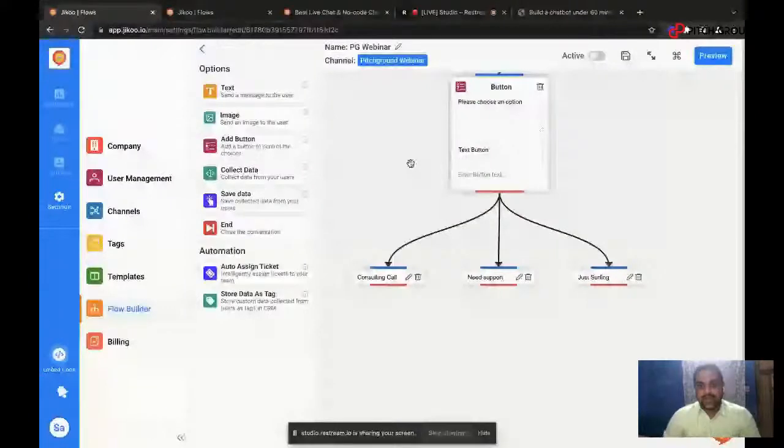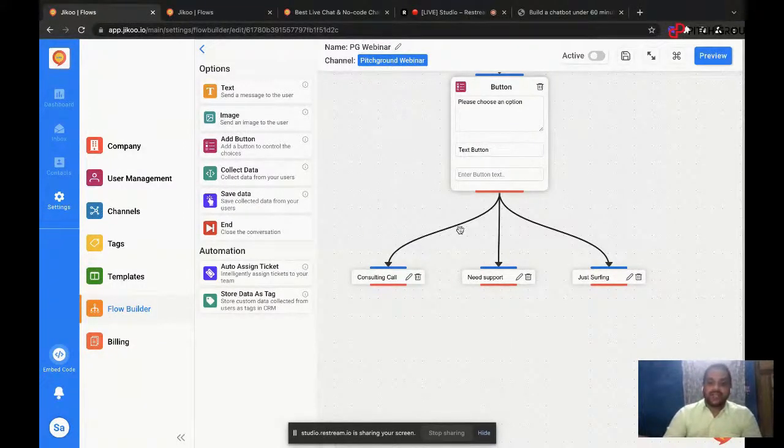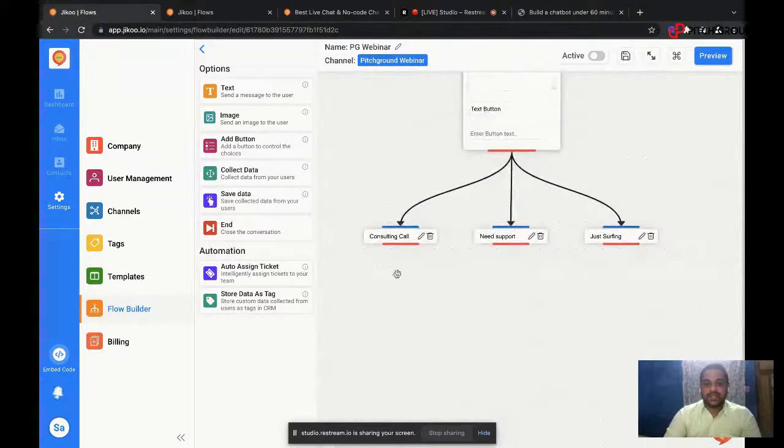So it is not only about people who come and give the data. The use of these bots at the end of the day is to make sure you provide valuable information about your company so that people who are just surfing your website also come and give you the information so that the lead optimization can be done, right? So now I have 3 buttons. I'm asking people whether they're going to do a consulting call, or they need support, or they're just surfing, right?